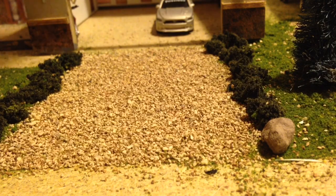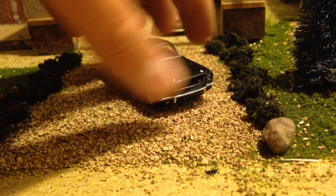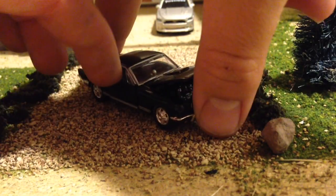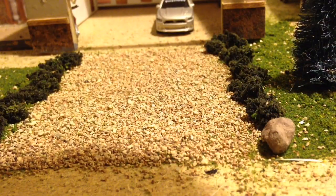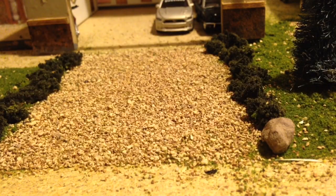Next is my 1966 Shelby GT 350. The hood and doors do open. This one's completely stock. It's an M2. Don't know if you can see in there. I'm a little shaky today. But anyways, that's completely stock. Never really done much with it.